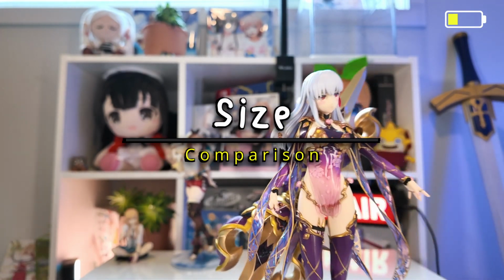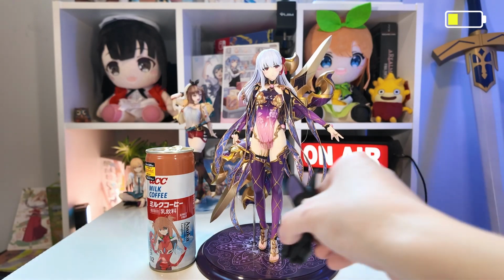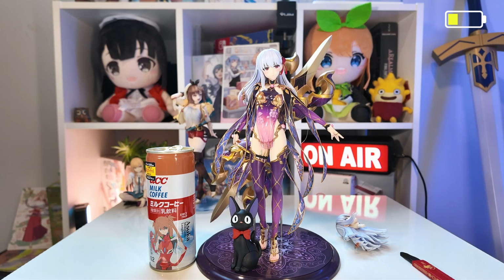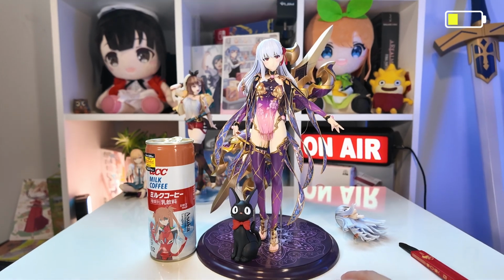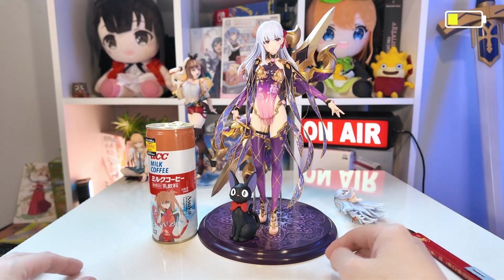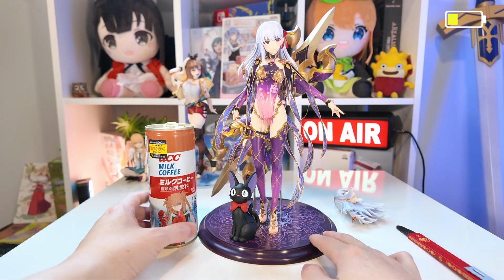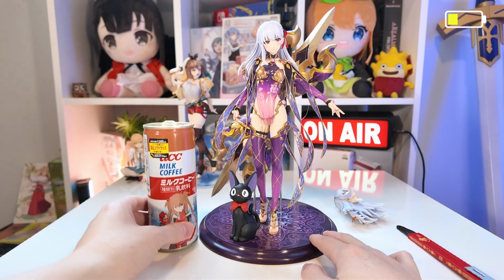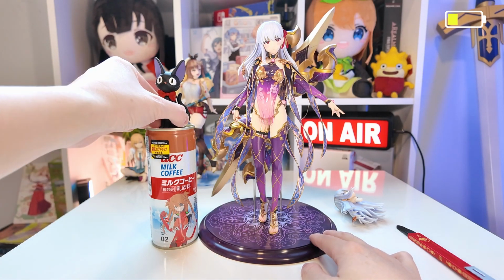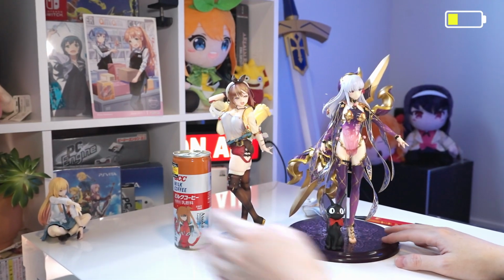So we'll do a quick size comparison. Here's the can of UCC milk coffee and the delivery cat. Oh, is there anything the delivery cat doesn't go with? I mean, it seems like every figure I snap onto it just looks like it belongs there. So it's a 1/7 scale. Against almost double the can of UCC, taller than if you stack the can of UCC milk coffee plus the delivery cat. Here's next to Ryza.